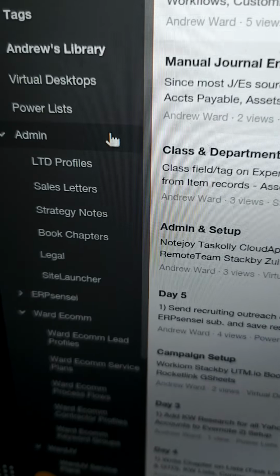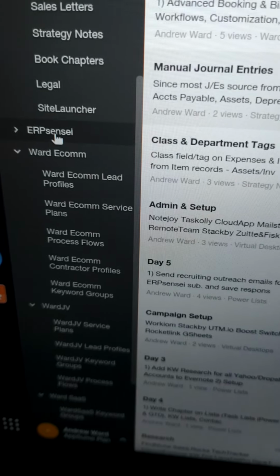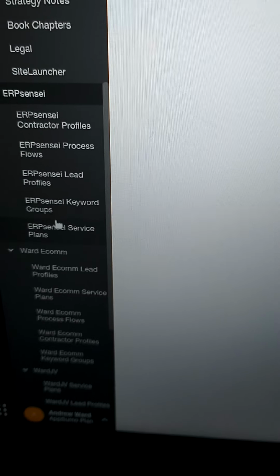But what I wanted to show you is for my business. I was telling you about, yeah. So those are my strategy notes. Look at this. I have ERP Sensei, and this is how I keep track of people I'm thinking of hiring. First of all, this is my process. This is not very structured data, so I have to take this information and put it into a more structured system. But what I want to show you is the service plans.